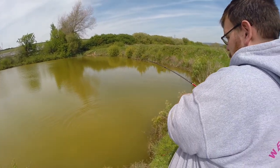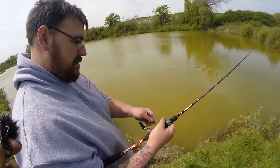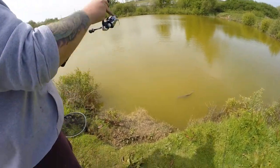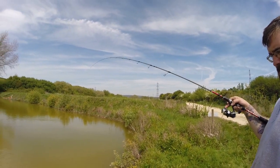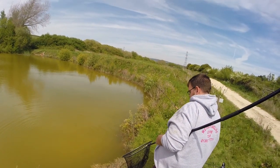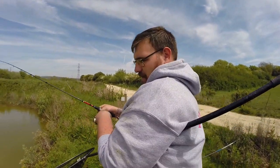Tench on what, LRF rods? A drop shot rod. Drop shot rod? Yeah. 6 pound fluorocarbon mainline as well. Oh, look at that. And fake corn, was that, Mackie? The pellet. Oh, that pellet, yeah. Pellet with a bit of fake corn on the top.